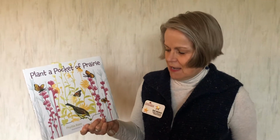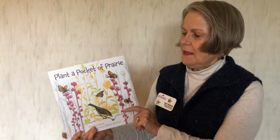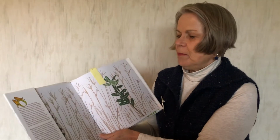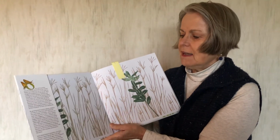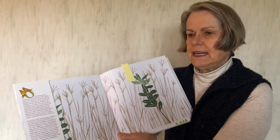Pocket of Prairie by Phyllis Root and Betsy Bowen. They make a terrific combination. A pocket of prairie, what is that? It's land that's allowed to go back to its grass state.